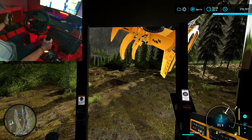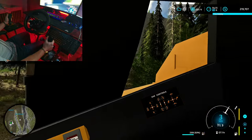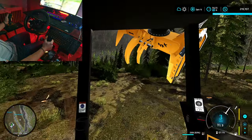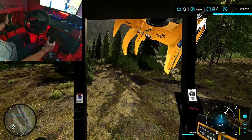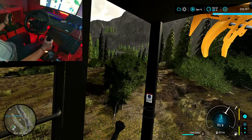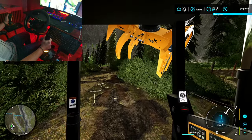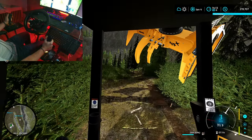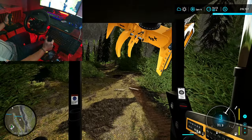That'll be my plan. So, I mean, this looks dramatically different than what it did when we started. Couldn't even see back here. It was so thick and dark. Anyway, I'm gonna walk the Tigercat down to the bottom of the hill and plan on skidding next episode.